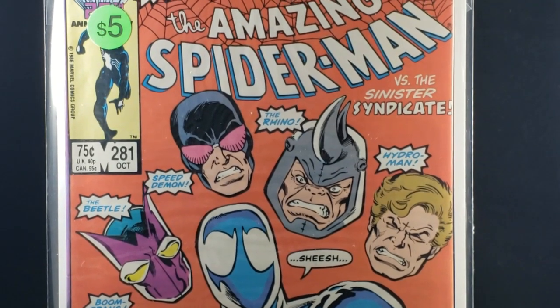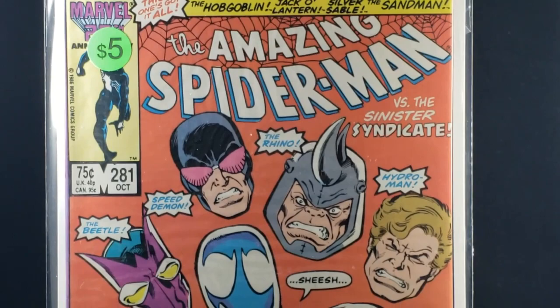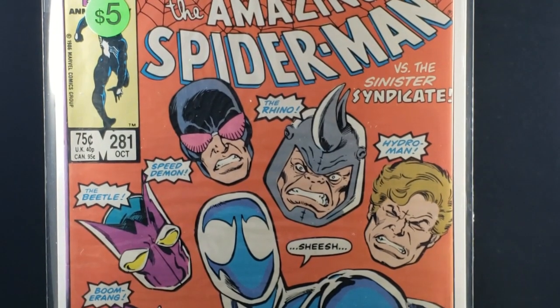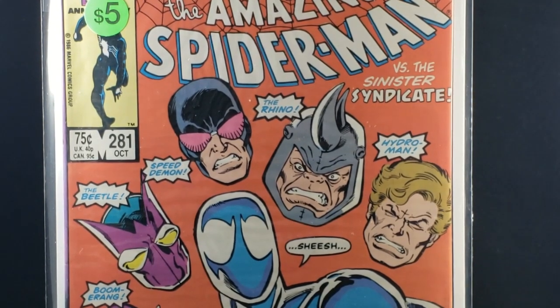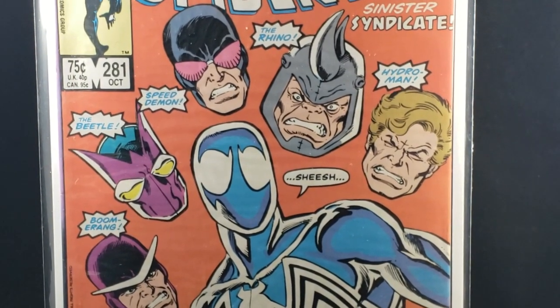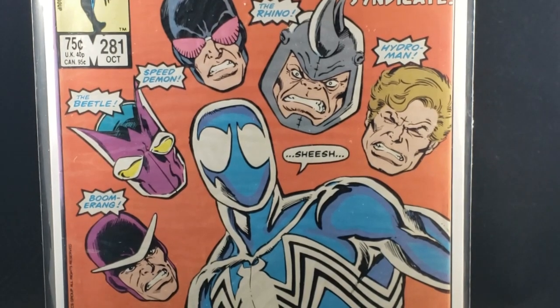cover. This is from 86, and we see one of my favorite groups. We see the Sinister Syndicate. We see Speed Demon. We see the Rhino. We see the Hydro Man. We see the Beetle, and we see Boomerang. So Elite Legend, I've already tackled customs of Hydro Man. I've already tackled customs of this Boomerang.